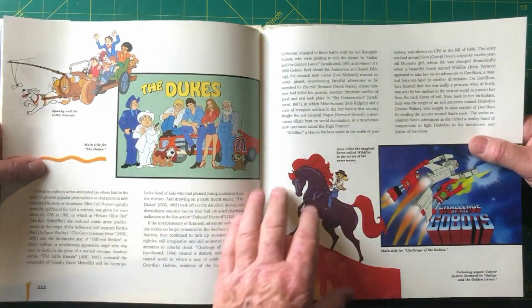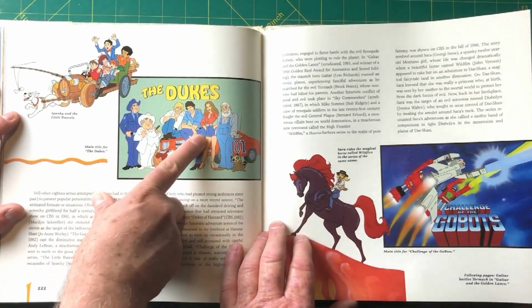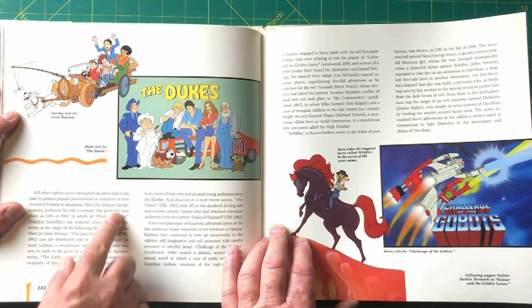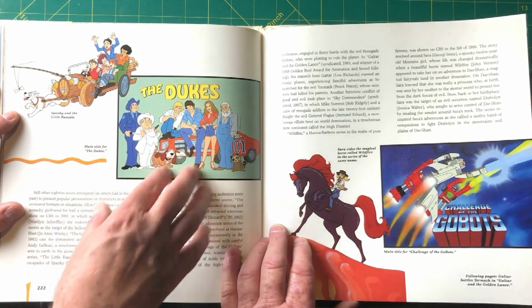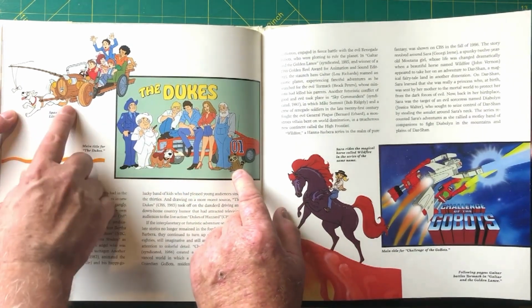Oh, okay. The Dukes of Hazzard? Yeah. See, now the Dukes of Hazzard, she's supposed to have short shorts, and she's got no short shorts here. So the whole thing was sort of dumbed down. Of course, the obligatory dog. And the raccoon. Don't forget the raccoon.